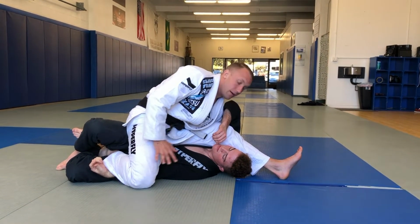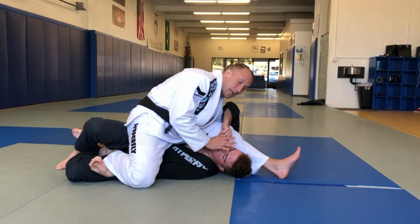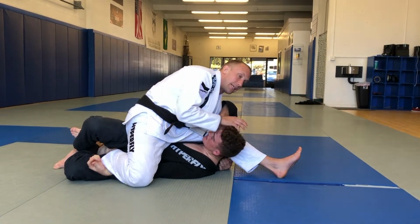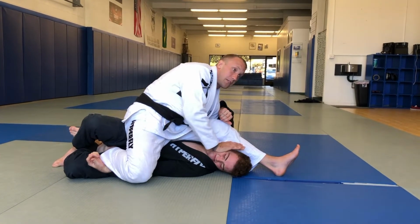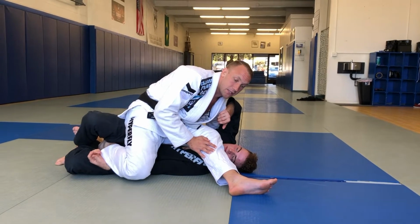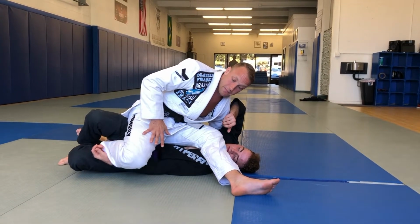Okay, once I'm here, I'm going to push his face down with this hand. You really have to shove his face because he's going to be focusing on trying to keep his head tight here. So I'm going to punch his face down and pass this leg in front of his head. Okay, when I get to this position, it's very important what I do with my legs here.